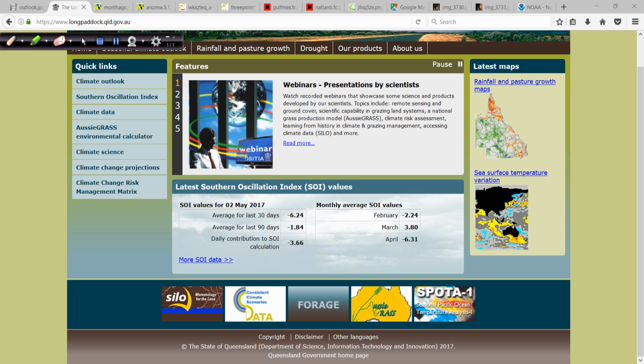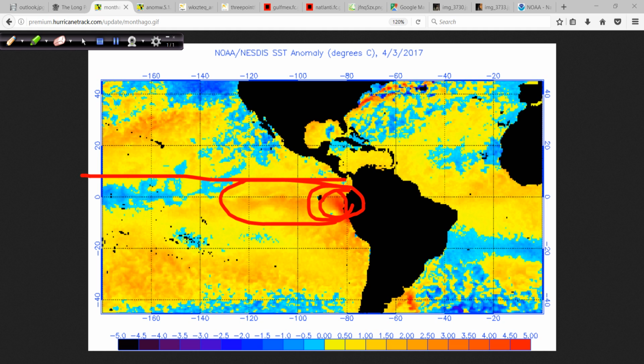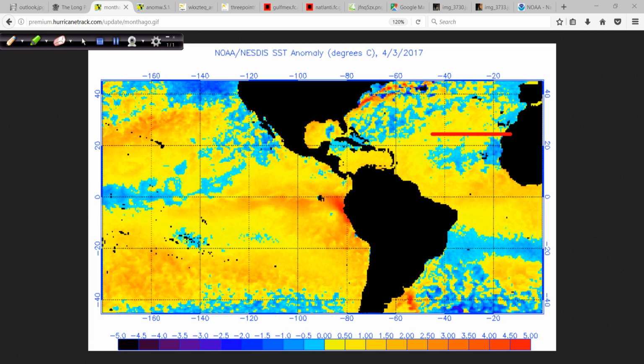So if we go in and look at the sea surface temperature anomalies a month ago, so this is April the 3rd, and it's just a month ago. I want you to look at a couple things here. The Eastern Pacific, quite a bit warmer than it should be back then, especially this Nino 1 and 2 region. Remember, the ENSO state is divided up into different regions here, and I'll talk about that more in a moment. The other thing we noticed back in April was the cold anomalies in the main development region.